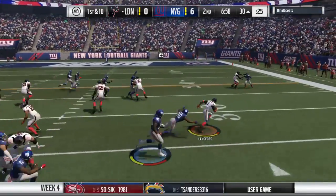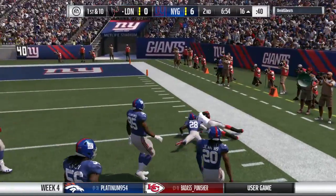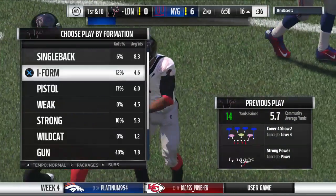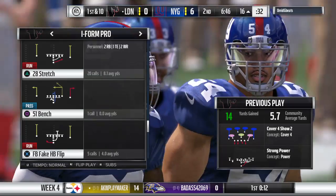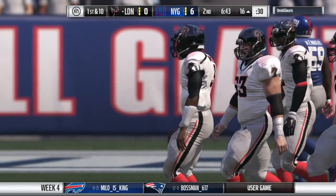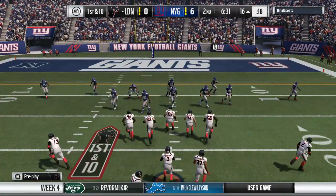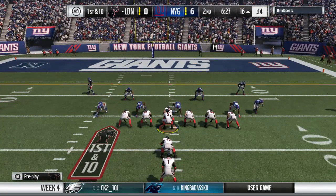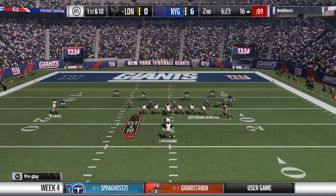Run from the pistol with Langford. Oh, a little 360. And he's brought down. They give him 14 yards that time and a fresh set of downs. Absolutely love the run right there. This guy's known for his quickness, but also for his speed. And he's able to get to the second level almost before you blink if you give him any type of blocking. Always talk about slot receivers, and they're usually known as quicker than fast. In this case, we've got a guy who's quick and fast, and he used it to great advantage.